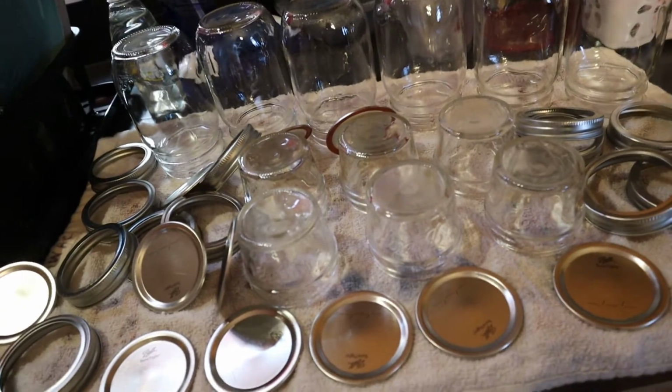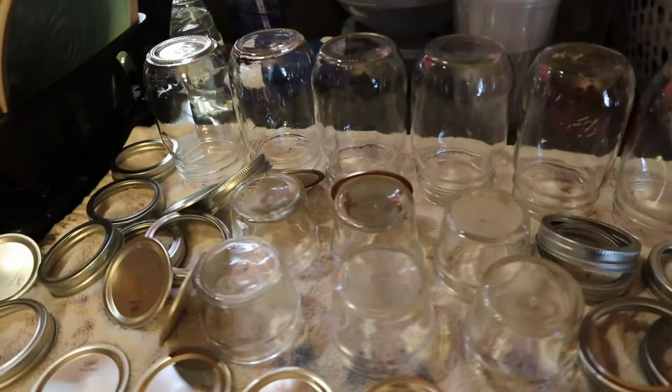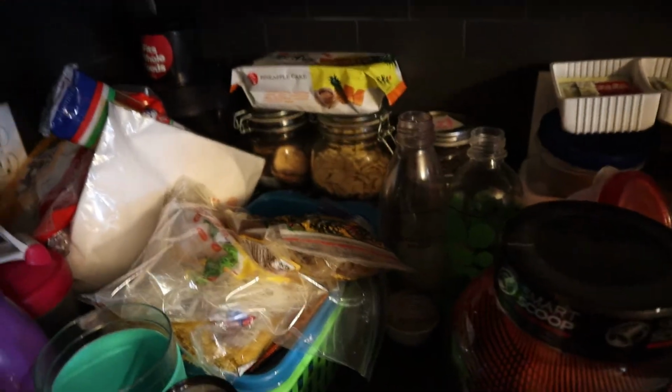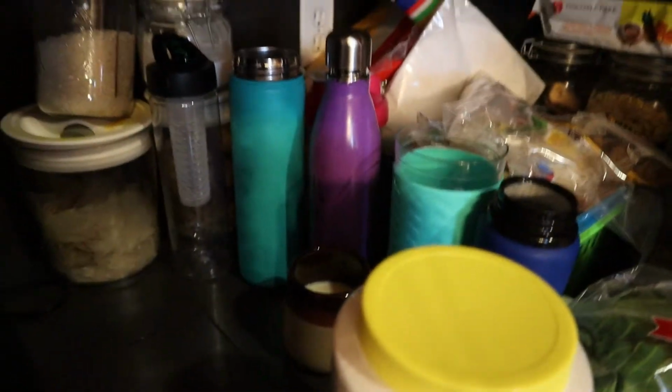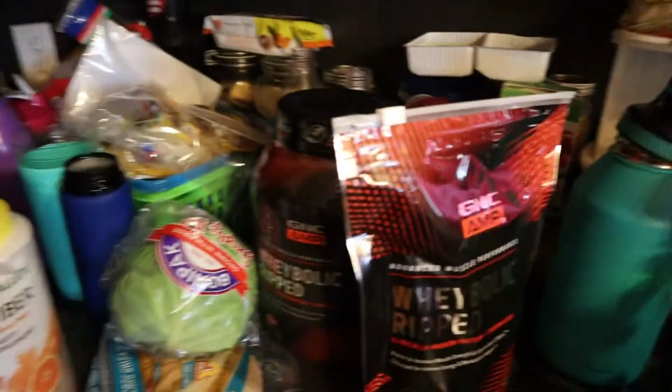All right, so I washed the jars yesterday. Some of them are washed and dried. I always wash my jars before I go throwing stuff in there. Let me show you the mess. All this is going to get cleaned up today. I have jars over here too with some other stuff that I have out. And these are cups, just stuff that needs to be found a place or has to go, because I just cannot tolerate my kitchen being like this.